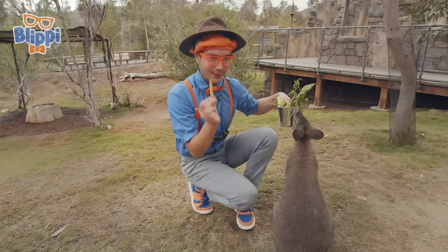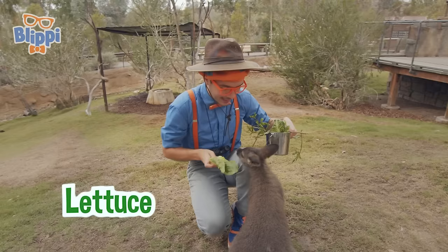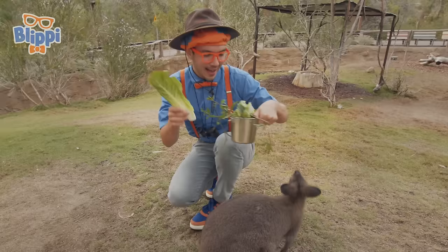Whoa, you want a sweet potato? Do you want some lettuce? Took a little nibble. I think she wants some treats. Okay, I'll give her another treat because she's being so good.